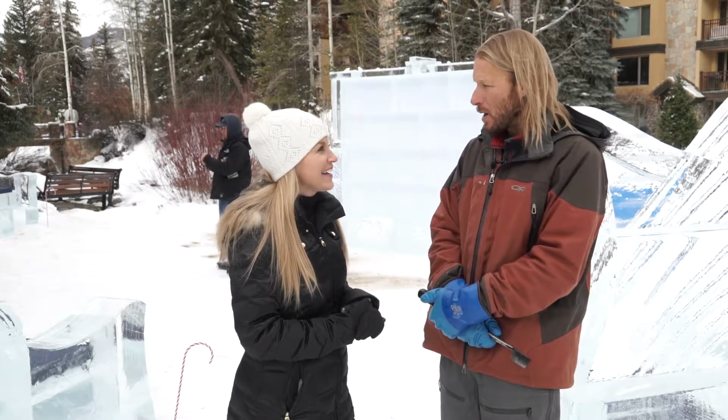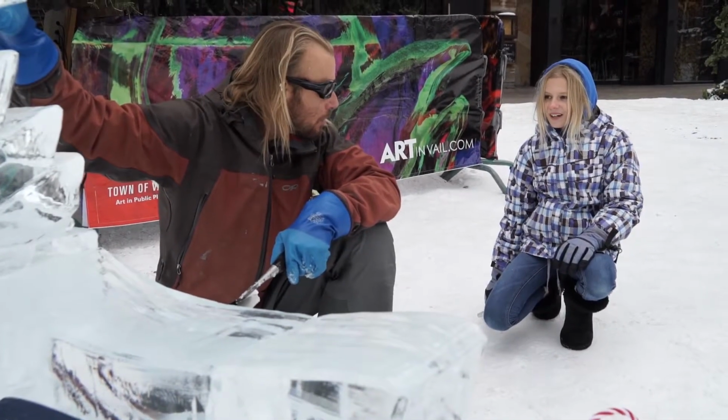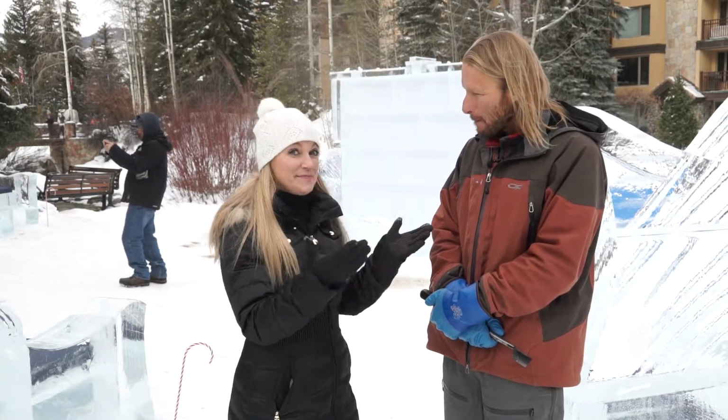I mean, no matter what, even while we're working, the kids come in and go, "Whoa, is that really ice? Is that real ice?" "It's real ice." And it looks pretty good. The picture quality is amazing on a block of ice.